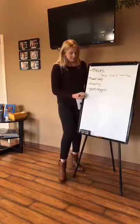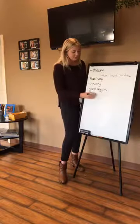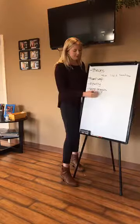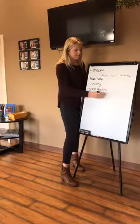We have things like good fats. So we all know fat's important, and especially healthy fat. So when I say healthy fat, I mean things like grass-fed butter, my favorite, then coconut oil.